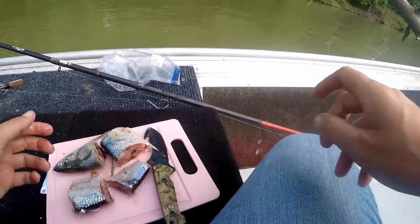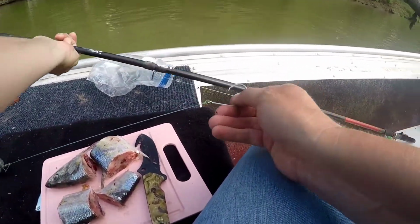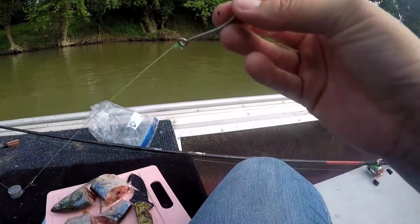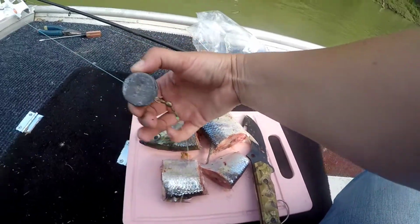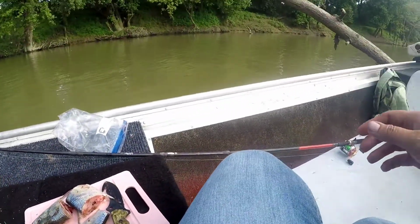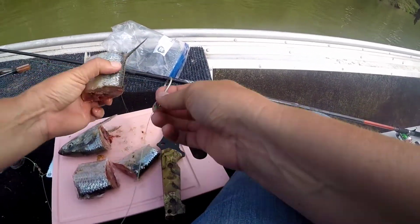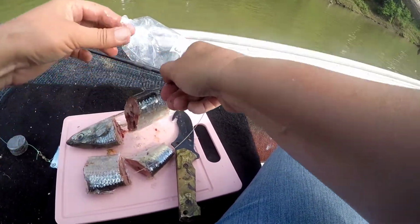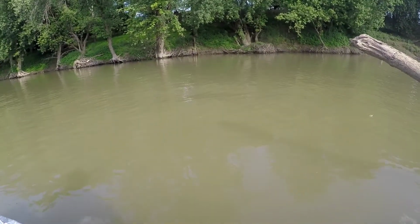Okay. Let's see here. I'm just gonna go on the bottom. I've got a 7/0, one of them circle hooks from Walmart, and I don't even know what size sinker that is. Usually the head does real good, but today, I'm gonna try this piece, the belly one. Make sure ain't no scales, because if you get a scale on there, guys, that's the end of it. Most of the time, you don't catch the fish.